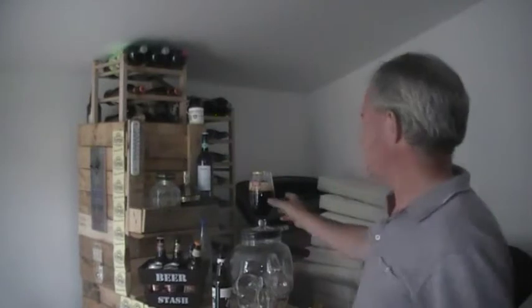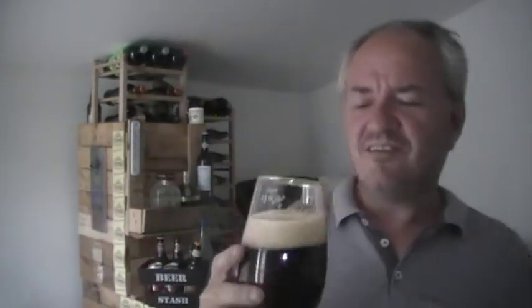Black body with a tan head, exactly. Nose is vanilla, roasted malt, lentils. Lentils? Don't think so. Bittersweet, creamy mouthful, good. Yeah, I got the creamy mouthful. Can't really take much credence to them reviews so far. Yeah, there's definitely no lentils.